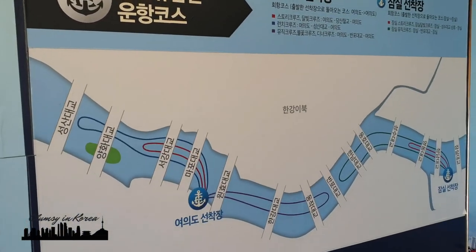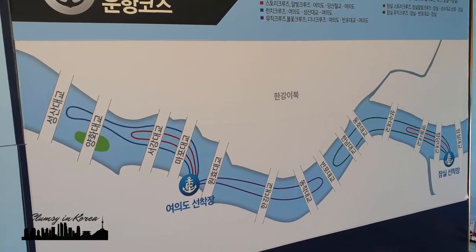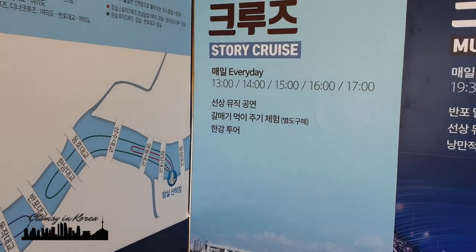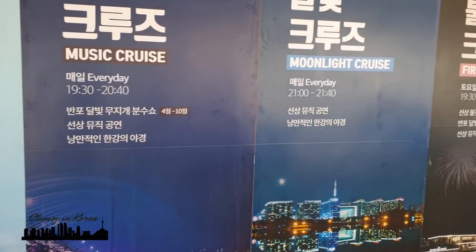This is the sailing information, so where we are and the different routes they take. And you can actually take it at different sites as well. This just shows you your departure times and what everything is.